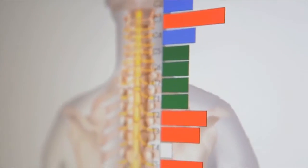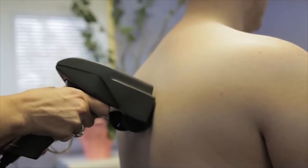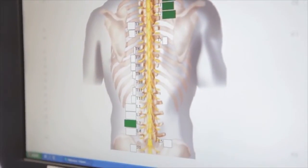We look for your improvement, things that are not working like they should, things that need to be better. It'll show us your muscle tension, it shows us your nervous system, what organs are not working like they should. It shows us a lot of different things that we actually need to adjust for.